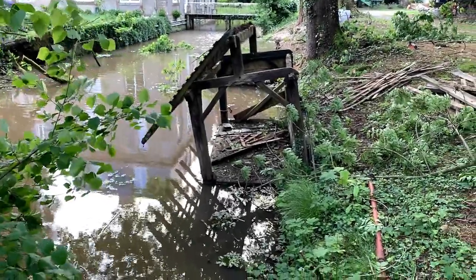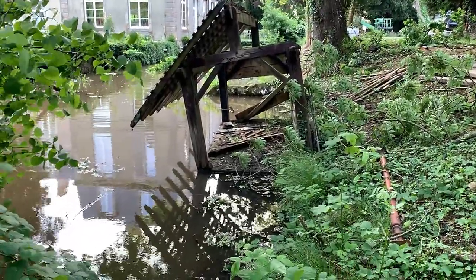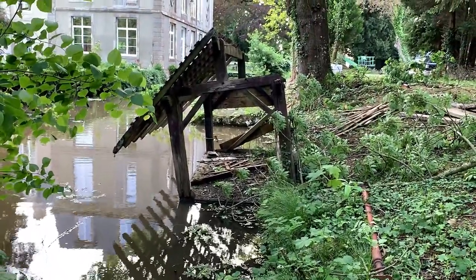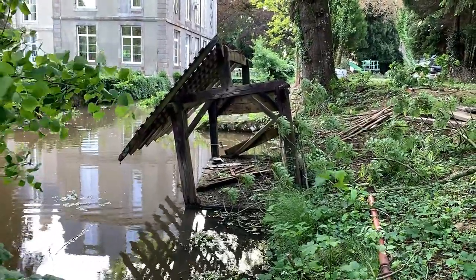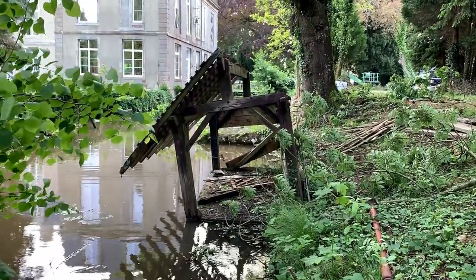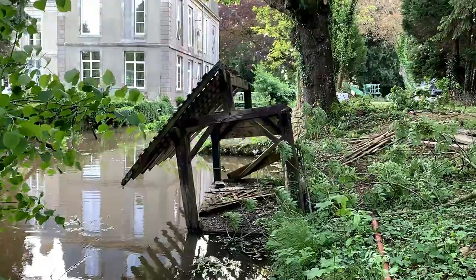With all of the rain, the moat level's drastically increased, and you can see here that it's just about draining away now because we've opened one of the outflows. We need to lift the duck house. It's obviously rotted at the front and tilted down with the weight of the tiles. I have to lift it straight, secure it back to the wall, and then put bricks underneath the front of it, having cut out the rot of the frame so it sits upright.